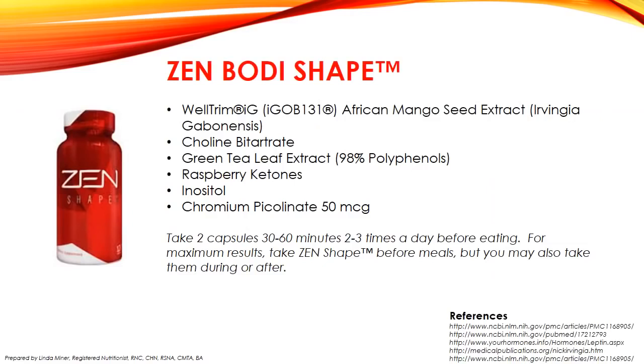Well trim, which is African mango seed extract. That is probably one of the most important ingredients in this. The choline bitartrate, the green tea leaf extract, which is 98% polyphenols, raspberry ketones, inositol, and chromium picolinate. You can see in the bottom right-hand corner the research material that I used to gather the information for this show.